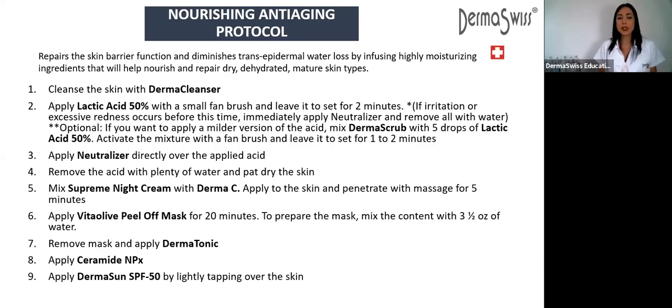So in the first step, we are going to cleanse the skin with the derma cleanser, and after that we are going to tap dry the skin and apply, remember, Vaseline in the corners of the eyes, corners of the nose, corners of the mouth, and then you apply the lactic acid 50% over the whole skin. You are going to let it work for 2 minutes. After 2 minutes, you are going to apply the neutralizer.